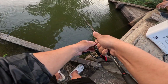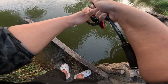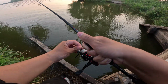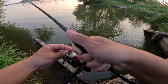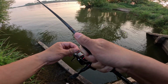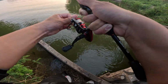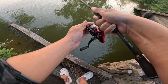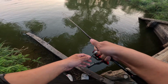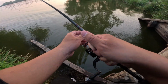Let your drag go. Oh my god. I don't want to get stuck over there too, bro. What kind of fish is that? Dogfish? Ooh, that's a big one. Hopefully it's a walleye. Oh yeah, it's a dogfish. Oh, a dogfish? I see it. Yeah, dogfish is strong.